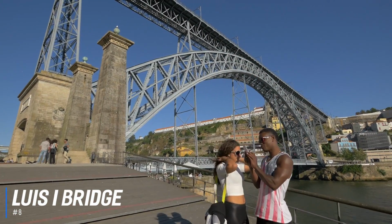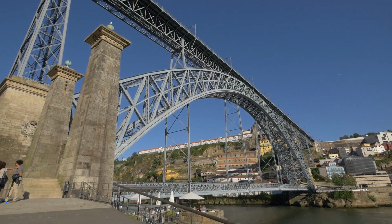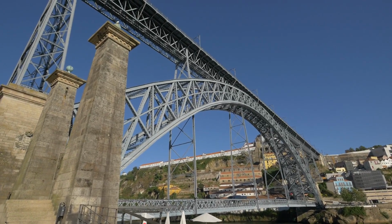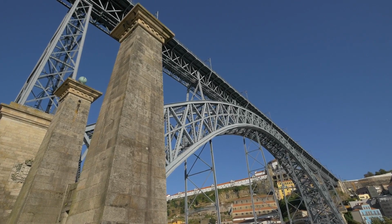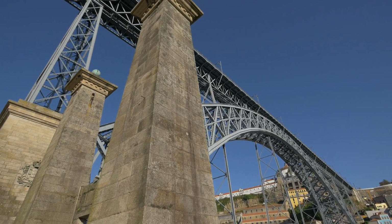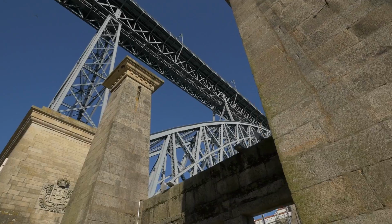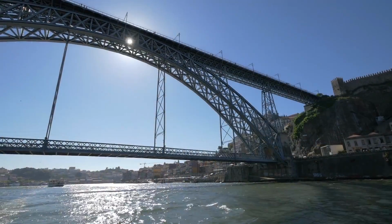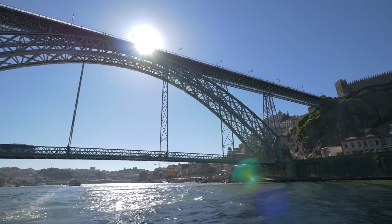At number 8 is the Luís I Bridge. An industrial symbol for Porto, this twin-level metal-arched bridge that spans the River Douro between the cities Porto and Vila Nova de Gaia was completed in 1886 by a student of Gustave Eiffel. The bridge's top deck is now reserved for pedestrians, as well as one of the city's metro lines. The lower deck bears regular traffic, as well as narrow walkways for those on foot. Visitors can see spectacular views of the city and river from the bridge.